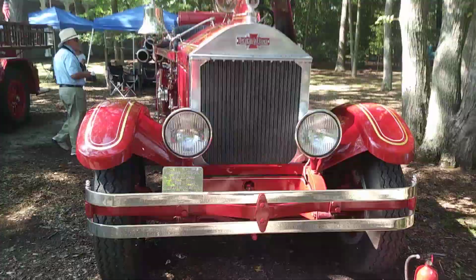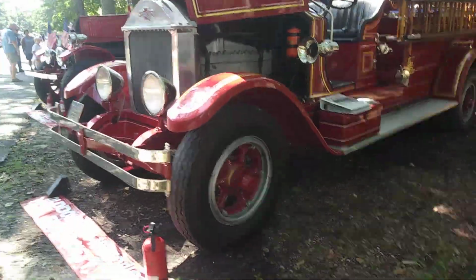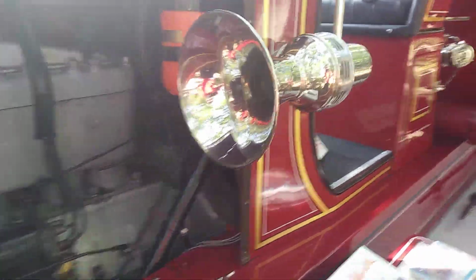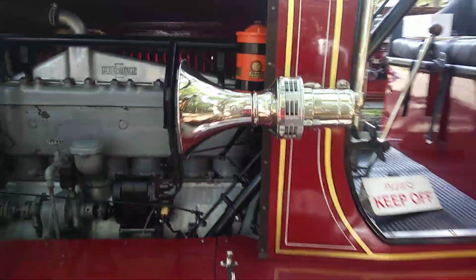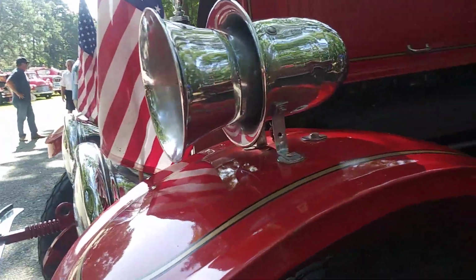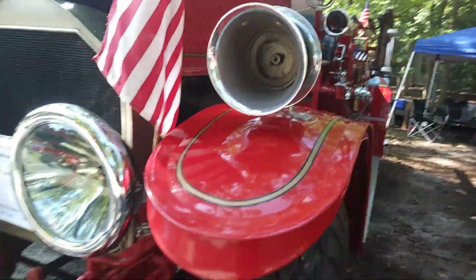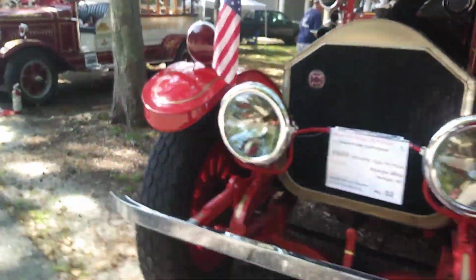This one is American LaFrance. Not quite sure. These fire trucks, I don't know about. Ooh, there's an old vintage siren. If you guys know what model number this is, please let me know. There's another one. Ooh, like this one. Pretty nice one. That's a pretty old siren.